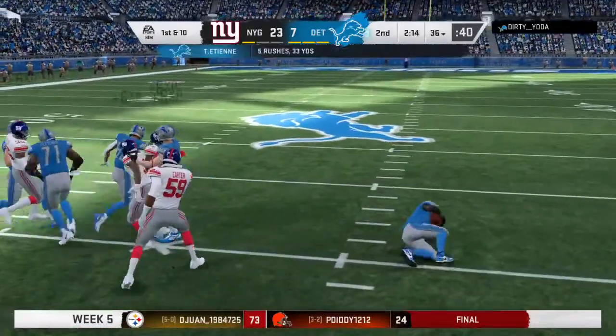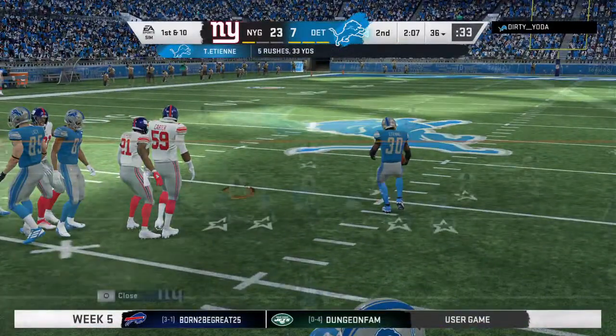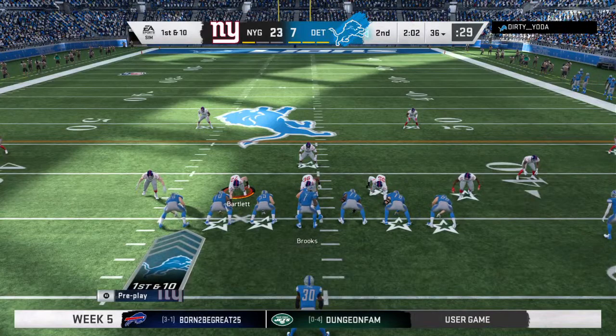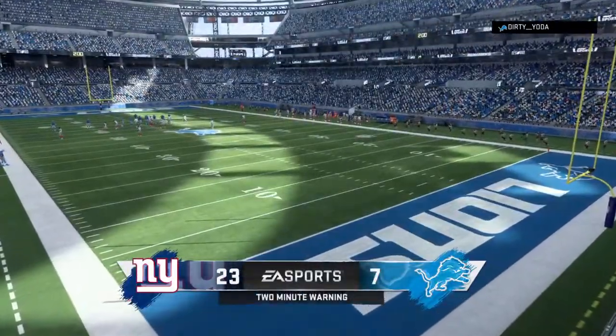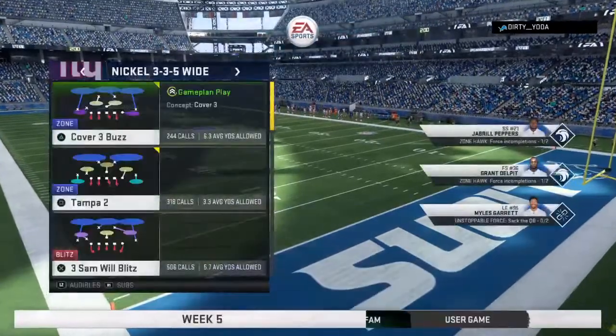And they're able to get this one across the 35. It's a gain of 14 and a first down for Detroit. And we've hit the 2-minute mark in this first half of action. Let's go. Let's go. Let's go.